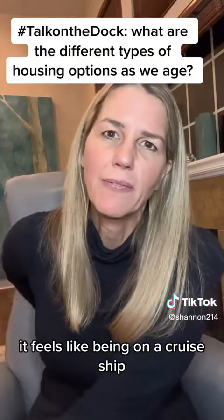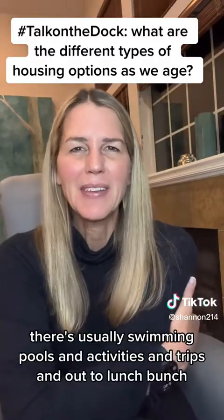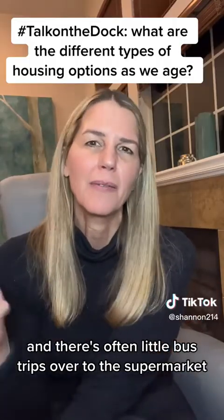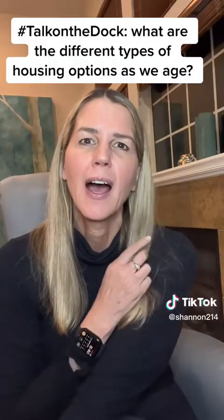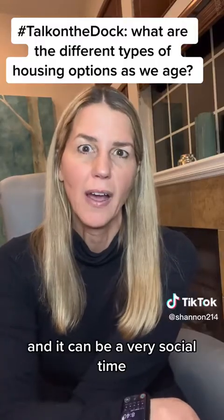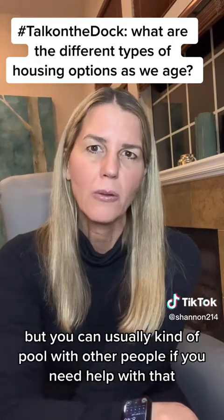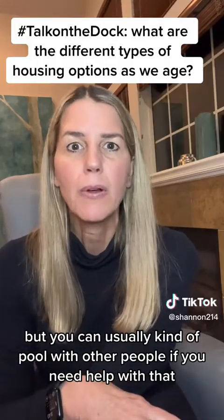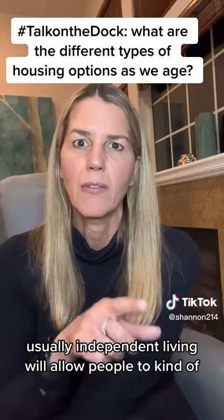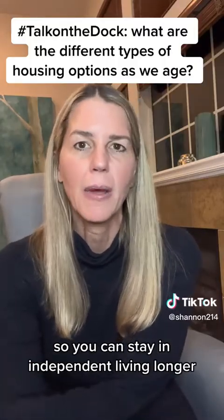The next level of care is independent living. I love independent living. It feels like being on a cruise ship. There's usually swimming pools and activities and trips and an out-to-lunch bunch, and there are often little bus trips to the supermarket. Independent living is a lot of fun for people, and it can be a very social time. Meals are provided, and they don't do prescribing medications, but you can usually pool with other people if you need help with that, or with other types of caregiving services. Usually independent living will allow people to use the same types of providers, so there's some efficiency built in, and you can stay in independent living longer.